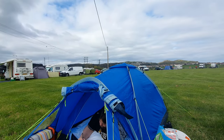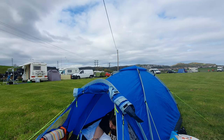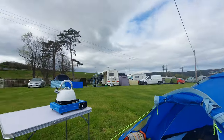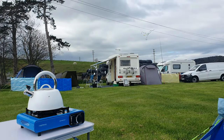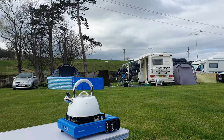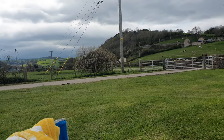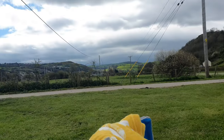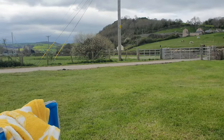Everyone's around us, you can really tell how experienced people are doing camping. They've got absolutely everything. I love this person's here. I hate being nosy because they're over there with the neighbours, but I love how they've got like the little bunting in there. But anyway, the toilets are down there. I'm gonna go down there in a bit because I do need the loo.